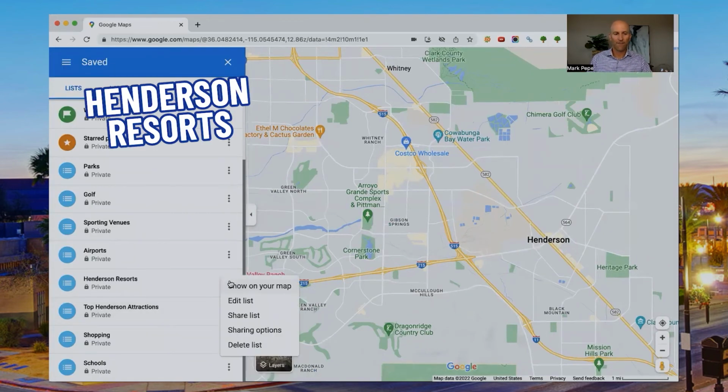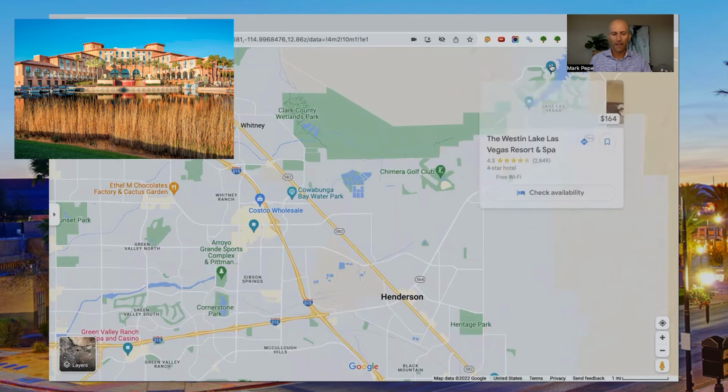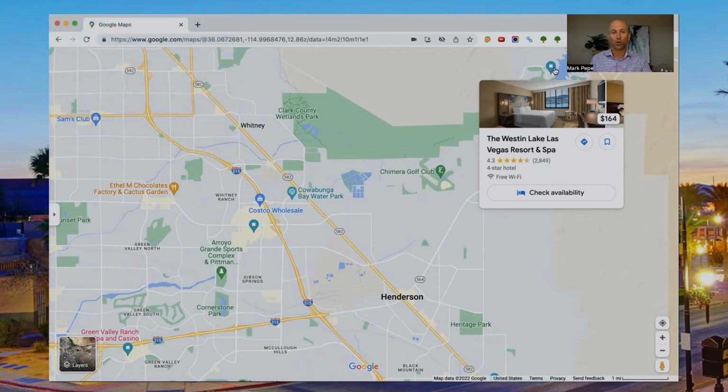There are 5 of them I wanted to highlight. The first one I want to talk about, Westin, has over 500 rooms, great water amenities as well, and a wonderful spa. A great place to have a staycation if you're looking to leave home, but stay close to, in and around Henderson.